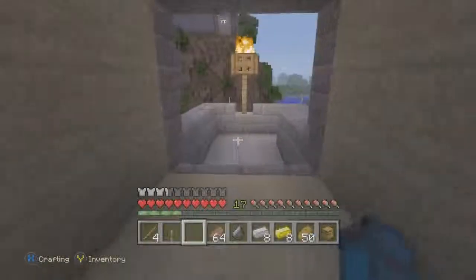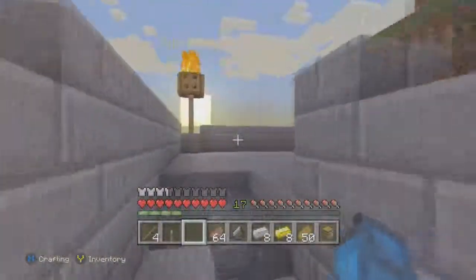I do have a map. So, we go through here. This looks absolutely amazing.